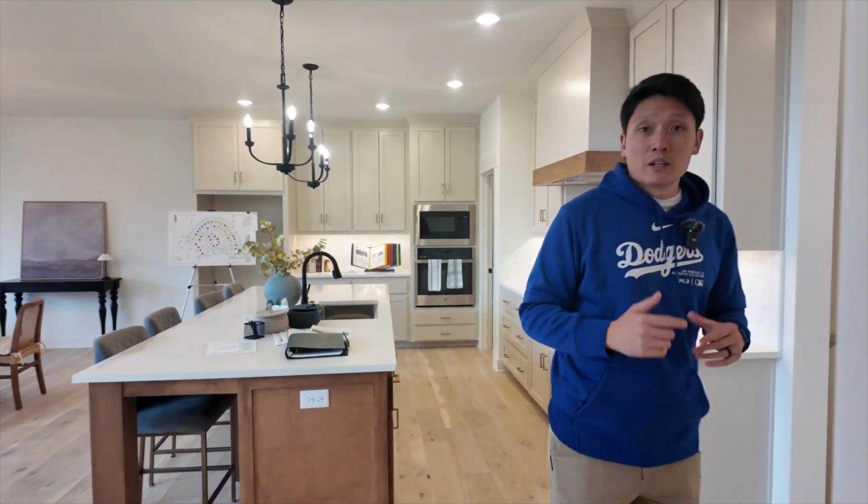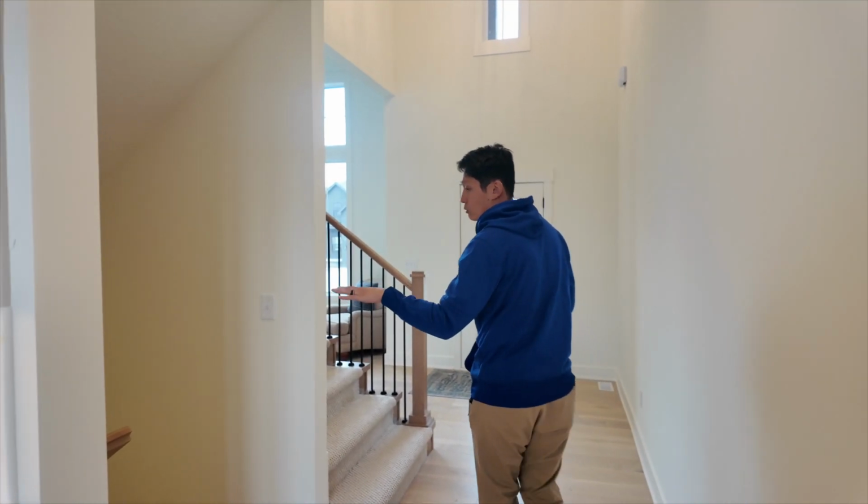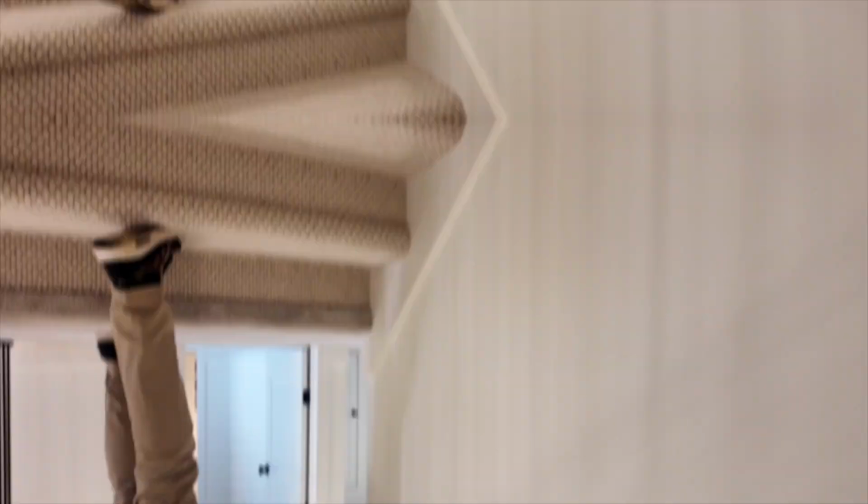So let's head upstairs, see what's up there. And then, like I said, the basement is unbelievably big. So we're gonna head down there just in a little bit. So stick around. Let's go upstairs, take a look at this.